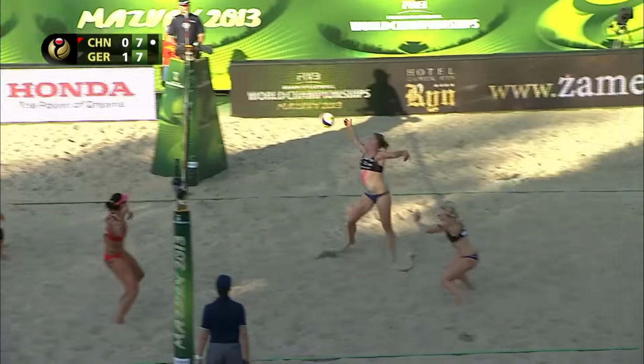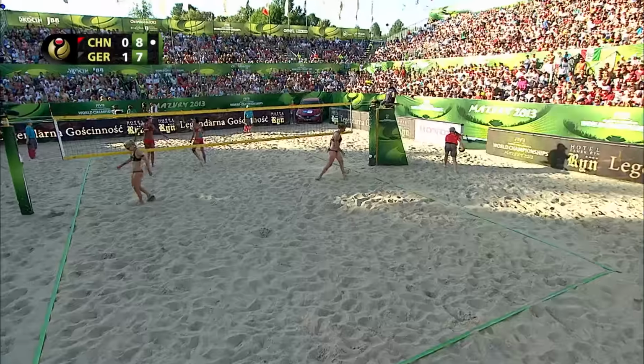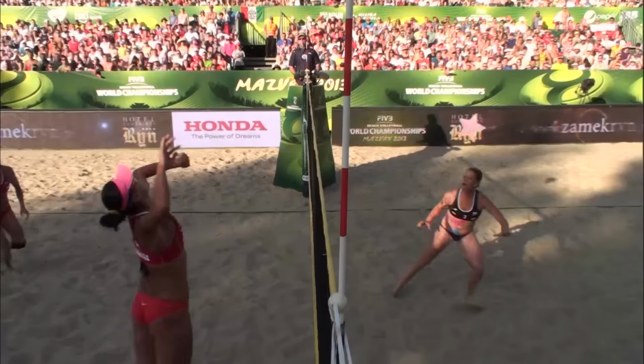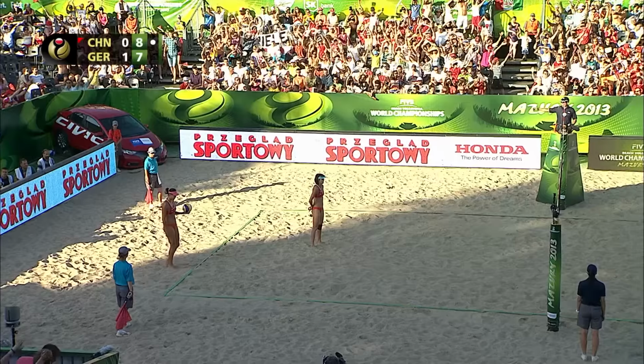Good dig. Great put away. Big point for China. Zhang Zi holding her position in defense, just letting the ball hit her. And it came very kindly in the end for Zhu Chen to put it away.